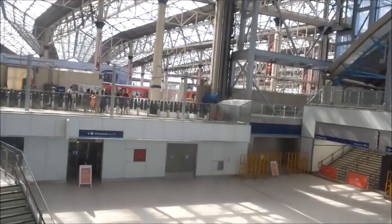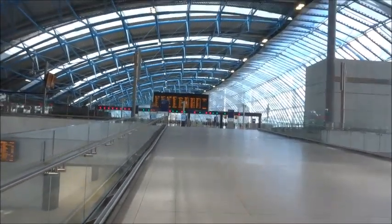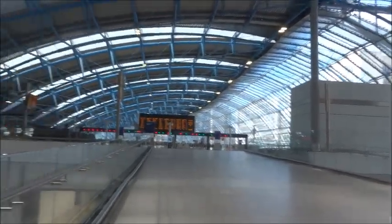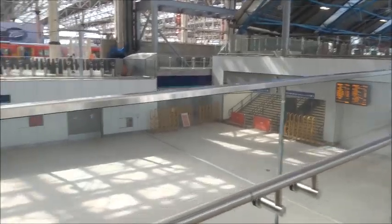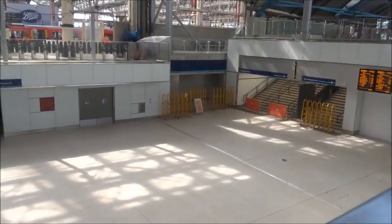Good morning, Waterloo! This is the former Eurostar International section. It is now platforms 20 to 24. This is the first time I've seen it now that it's actually fully finished, although this bottom level, even though it's finished, it's not yet open. So you can just see it, not much there at the moment.